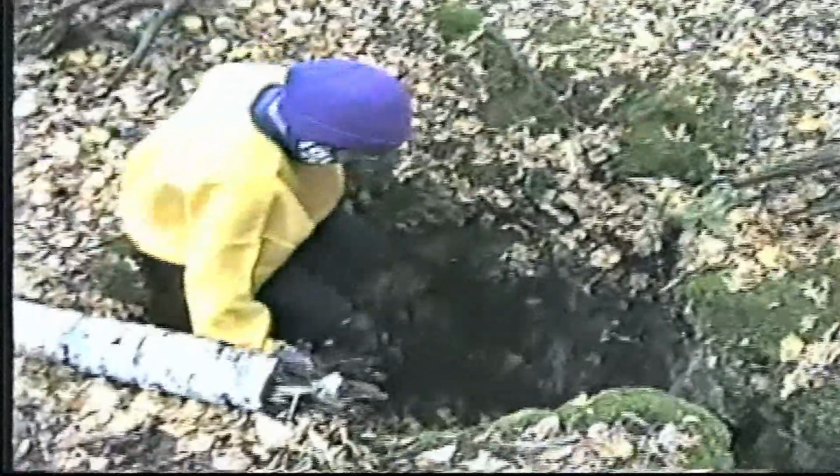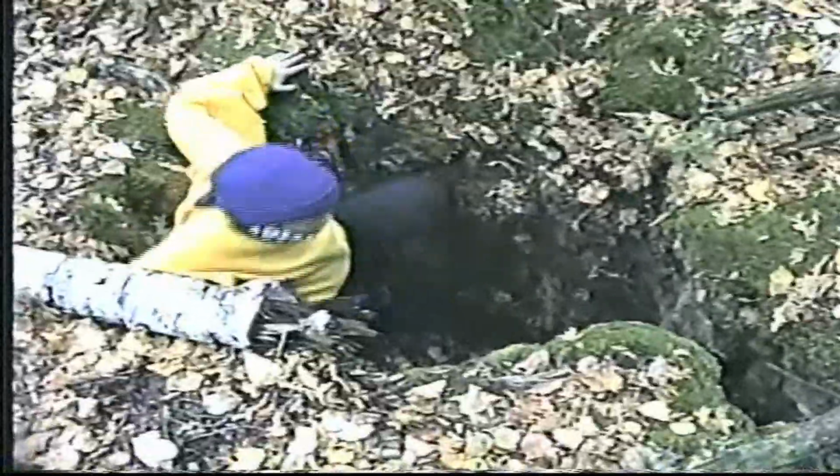And they're holes. Okay. This is the dangerous one. Don't try this at home. Help!